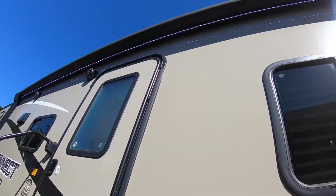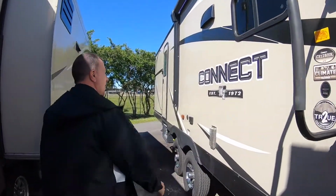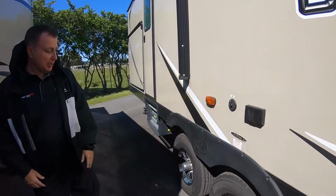The LED lights outside, the marine grade speakers outside, so you have your music, you don't have to bring another box. Place to hook up your TV, plug that TV in. You got aluminum rims.